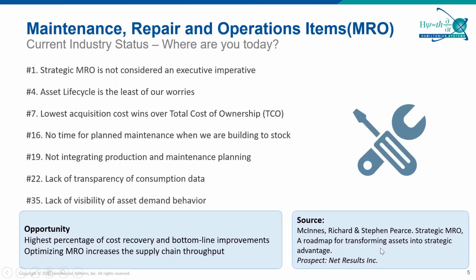The authors have interviewed a lot of companies, maybe hundreds of companies, and they came up with 35 different points of where people are with their MRO, and whether for some people it is important, whether for some people it is not important, and why it is important. They ask multiple questions and put them into 35 different buckets, out of which I have taken 7 buckets for our review today.